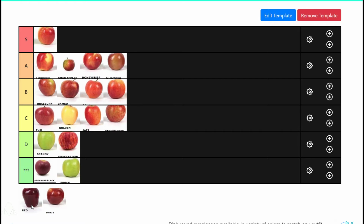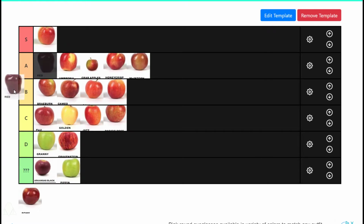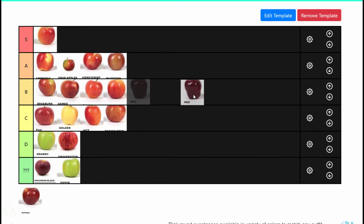What can I say? This is another controversial one, the Red Delicious. Okay, this one's gonna go into B tier simply due to the fact that the community is pretty torn on it. A lot of people don't like the sweet taste of it, but if I had to pick a really sweet apple, probably the Red Delicious.